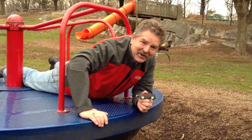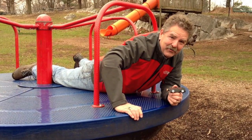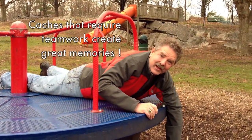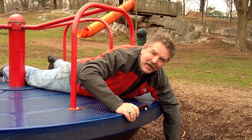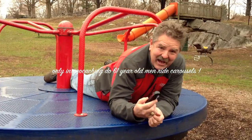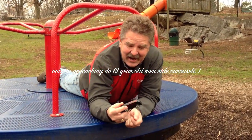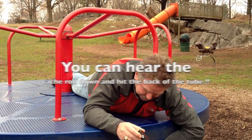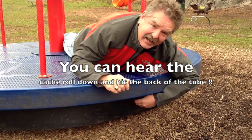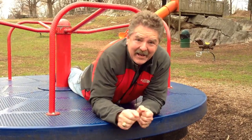Reading the logs on this cache is a ball because you can get some great reactions. It does take teamwork. That's part of the thing that makes this fun. It takes two people. Somebody's going to have to get on here and take a ride to be able to find this cache. After I find the cache, I can then sign the log. I'll open the door, drop the cache back in, and it rolls down to the back. Welcome to Faster, Faster, Faster.